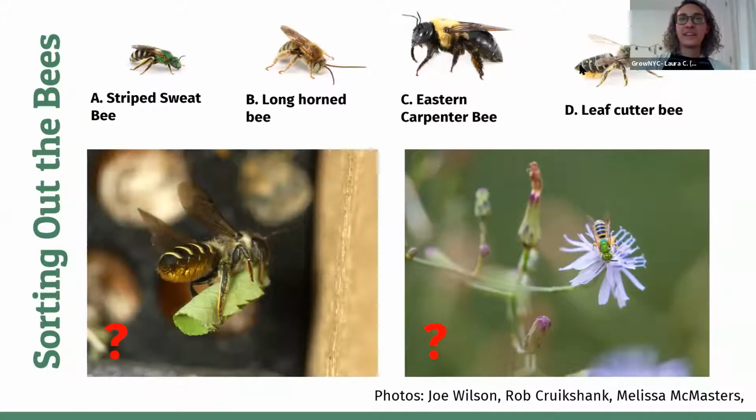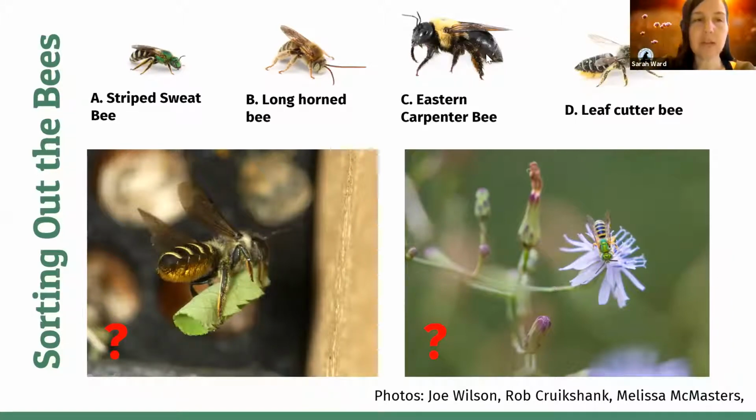This one's tricky. I feel like the one on the left is harder. There is a clue in there, but this is really difficult. The one on the left is D. This is a leaf cutter bee. One clue is that it's carrying this leaf right here, you may notice, and they use leaves to line their nest. Otherwise there's not a lot of distinguishing features that you can see, and it's hard to really tell the size of the bee from this photo, but that's one clue.